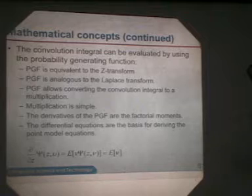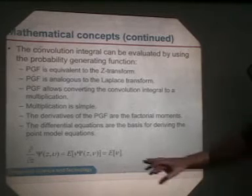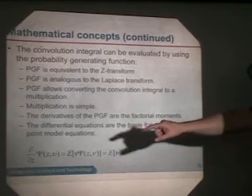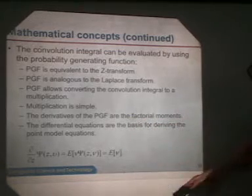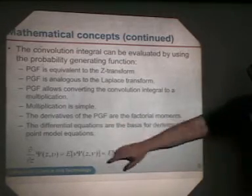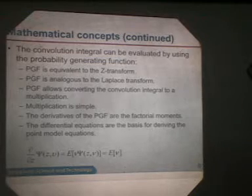The other aspect of the probability generating function that is nice is that the derivative of the probability generating function gives you the first factorial moment, the expectation value of the probability function. There's nothing deeply significant about that. It's just a mathematical result. And the second derivative gives you the second factorial moment, and the third derivative gives you the third factorial moment. So once you've done these equations, you can set up differential equations, and what you get is the expectations of the factorial moments.